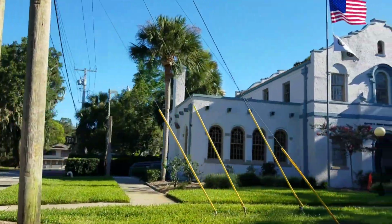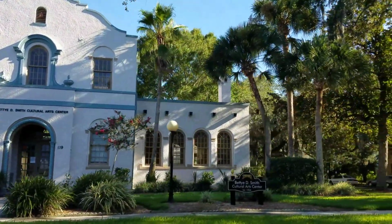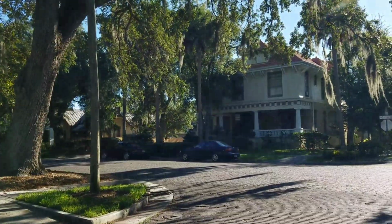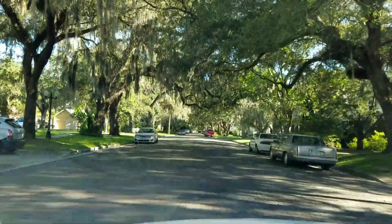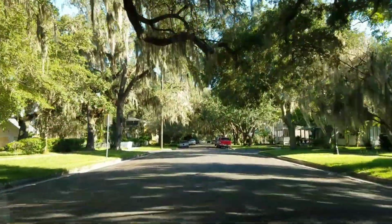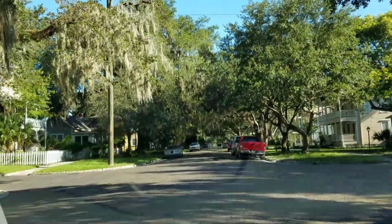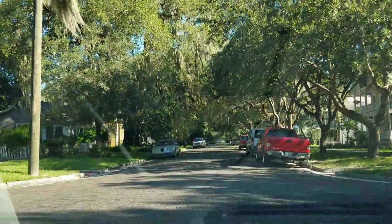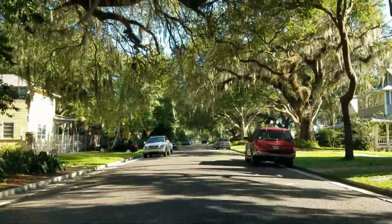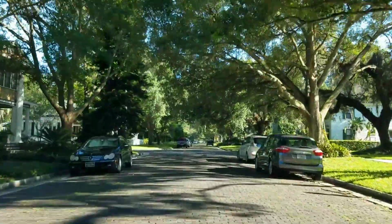Check out this old, I believe this was an old school back in the day. Now it's the Betty D. Smith Cultural Arts Center. But check this out. That's pretty cool too, but look at these houses. This is West 5th Street. We turned off of West 5th and we're heading back down Elm. I'm sorry, Oak. West Oak. I've got my directions all jacked up. Anyway, it's very nice and bumpy.